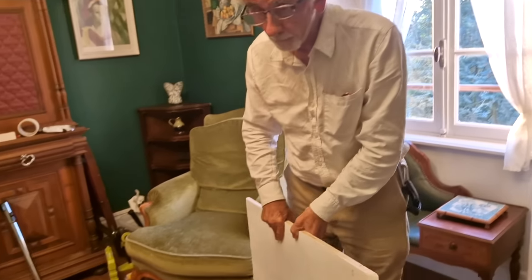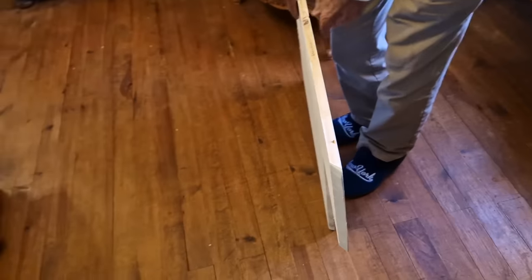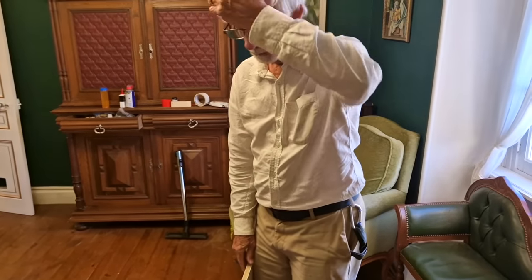Alright, we're jumping into putting the furniture into the bathroom. This doesn't look like furniture, but it will. This is what we built to hide the pipes.